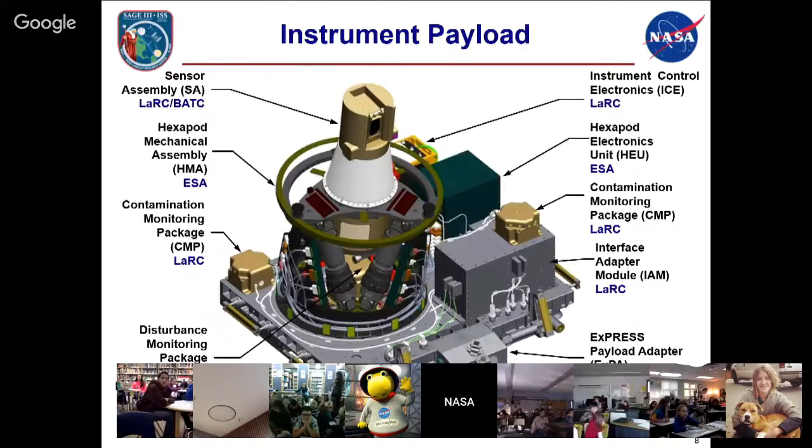And from that information, we can actually see the ozone and the water vapor and the aerosol, because those things absorb different frequencies of light. And if that light's missing when we receive it, then we know that it's being absorbed by a certain amount of ozone, aerosol, or water vapor that's in the atmosphere. So it's essentially a wavelength camera. That's what a spectrometer is. So that's the sensor assembly that is really the heart of the instrument.